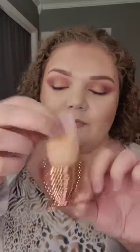I did want to give an honorable mention to this little itty bitty sponge holder. It is the cutest thing. You just pop your sponge in there, and then I don't have to get my acrylic dirty. How about that? So cute.